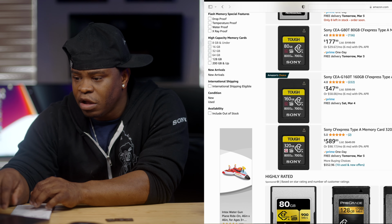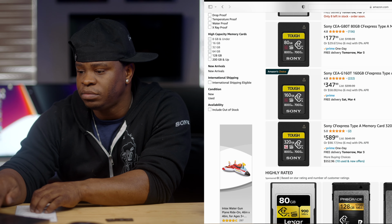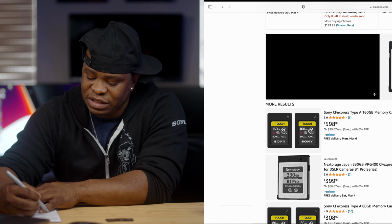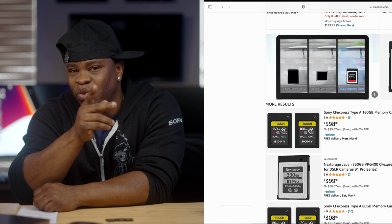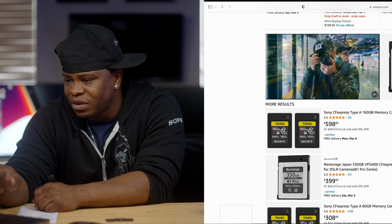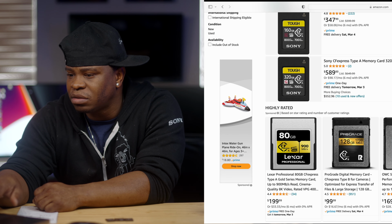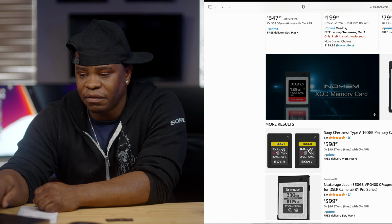All right, let's see here. Let's go down. You got a 320 gig for about $589. Now you can also get two Sony cards right there, both 160 apiece. So 160 times 2 for $598 for two 160 cards. So you're still doing 320 gigs. You can get a 2-pack for $598, or you can just get the one card for $589. Okay, maybe somebody might want 2 cards, I don't know. Anyway, you can get two 80 gig CFexpress A cards for $300.